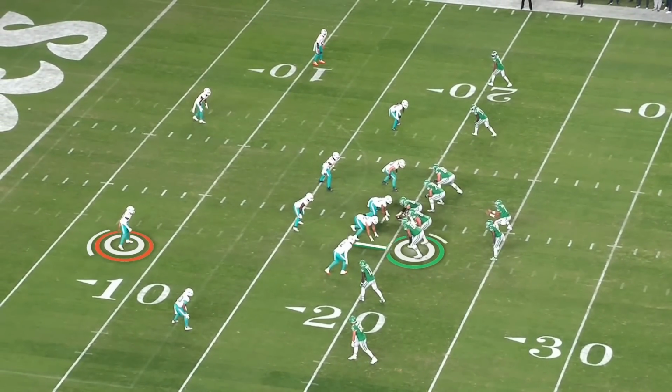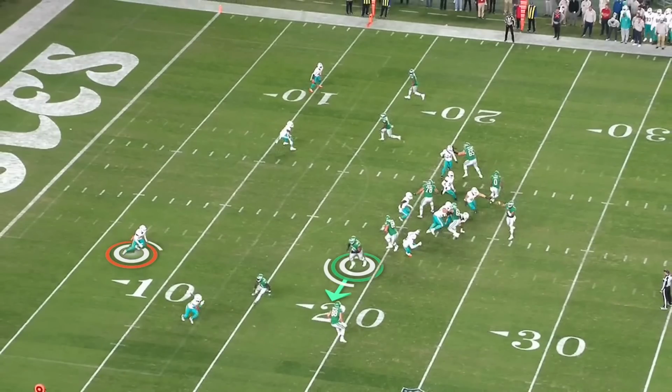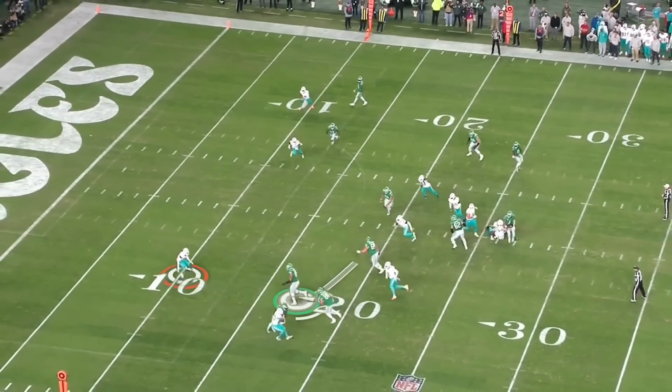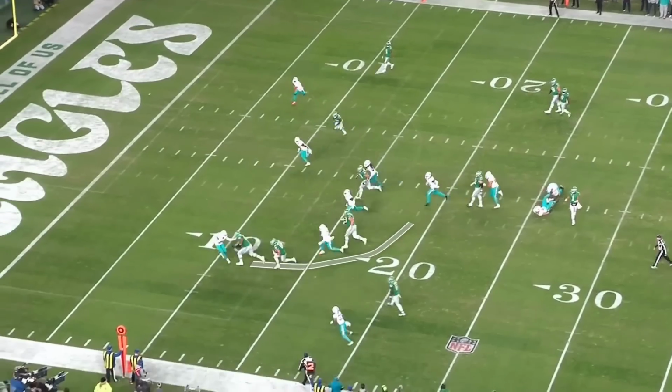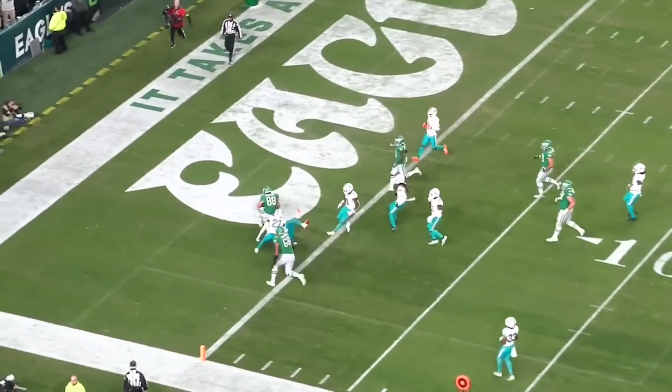Instead of releasing immediately up to the third level and allowing the safety to kind of circle him and get back around to stop Goedert, what does he do? He gets flat to the line of scrimmage. He's running parallel to the line of scrimmage, and now that allows him to turn and make sure that he's got a really good angle to serve as a lead blocker for Dallas Goedert. Goedert does a great job after the catch of setting up this block. He plays off Jordan perfectly, and he takes this 19 yards into the end zone.